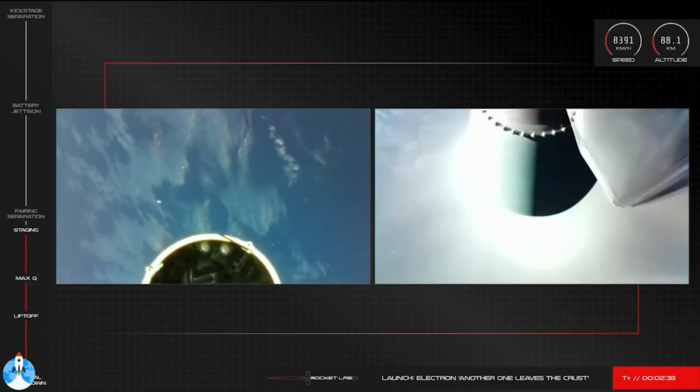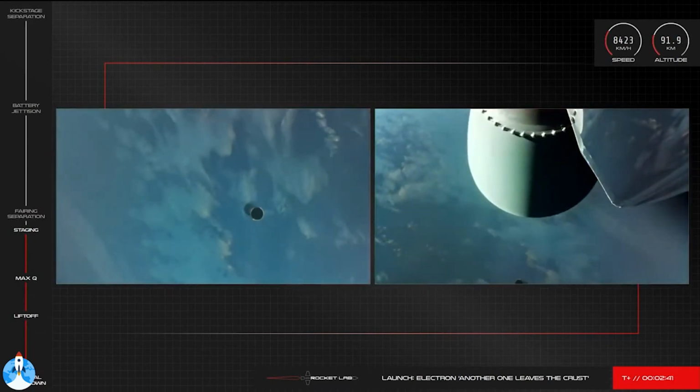Stage separation confirmed. Stage 2 confirmed.